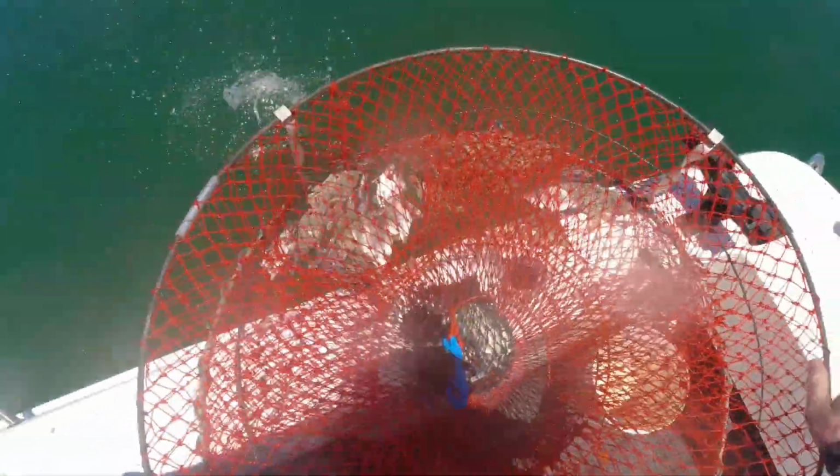Any others that might be? This guy might be. Millimetre short. And everything else is short. So, oh, I've got a 3 spot in there.